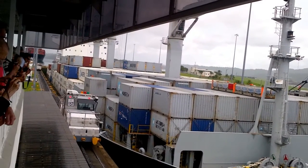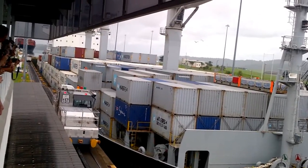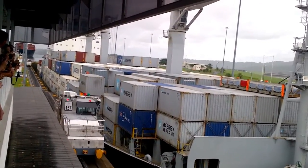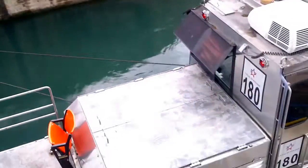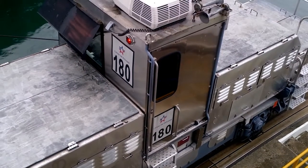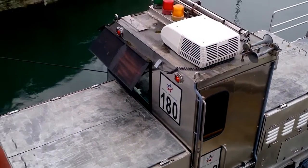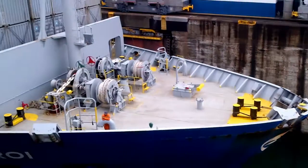Are we with our passengers on the water dock? Correct? Yes. Let's try this one more time. Are you with the water dock? Yes! Much better. Much, much better. Excellent. All right.